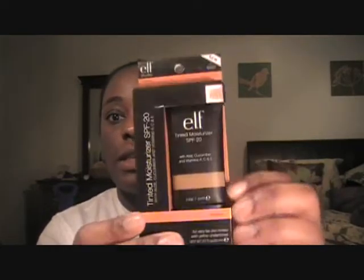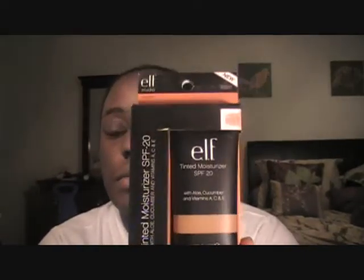The other thing I purchased is the tinted moisturizer. I always wanted to try one, so I figured, hey, I'll play with this one. And I got this one in espresso. I'll do a review about it soon. And some more of their wipes. I purchased these before, and they weren't bad, so I figured I'd get them again. They were half off, so it was only, what, $1.50?